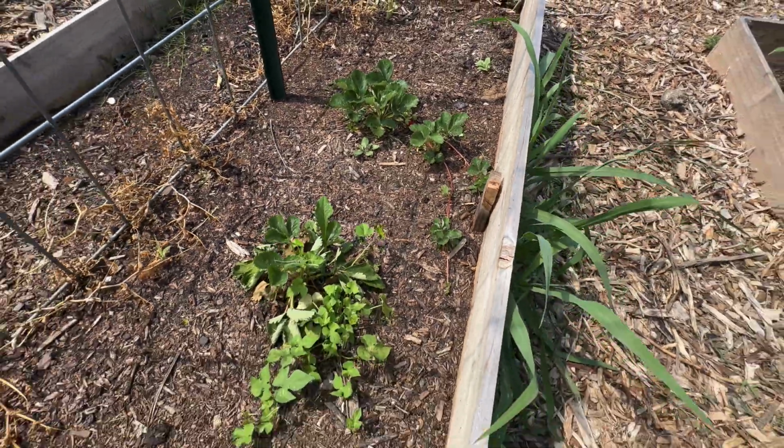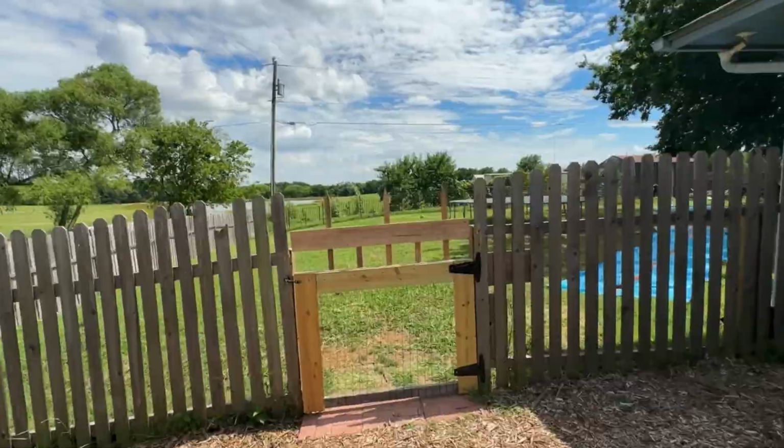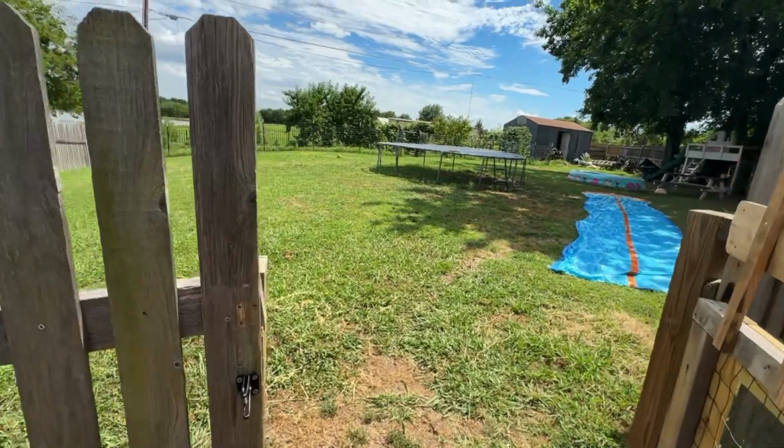And then these are some strawberries, and then potatoes. You want to go to the back? Yeah, let's go. All right.